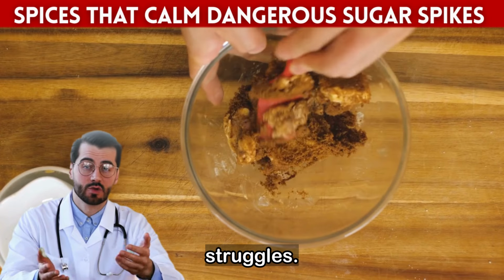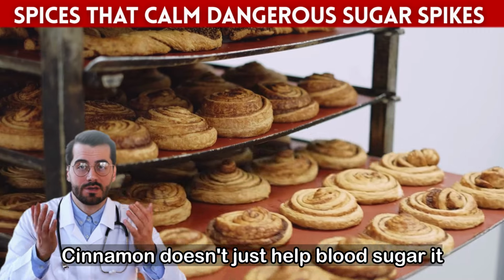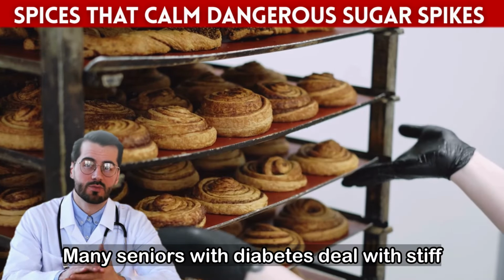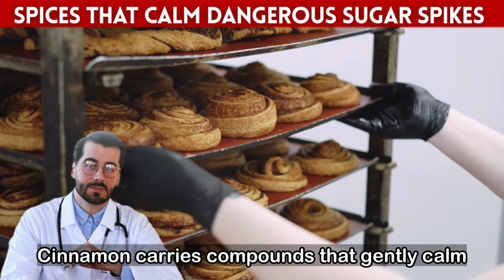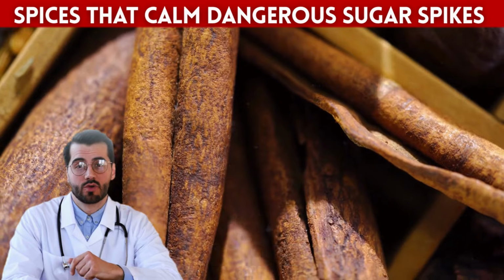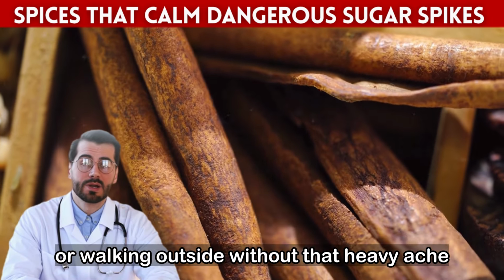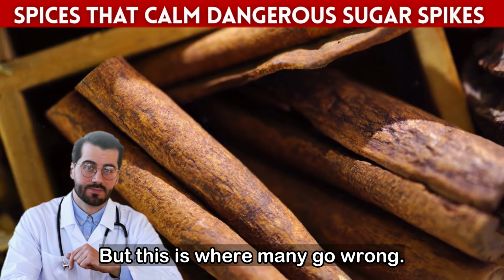Now here's something surprising. Cinnamon doesn't just help blood sugar, it also helps with inflammation. Many seniors with diabetes deal with stiff joints and daily aches that make even simple tasks painful. Cinnamon carries compounds that gently calm that inflammation, giving you more ease in your hands, knees, and back. Imagine cooking breakfast with less stiffness, or walking outside without that heavy ache in your joints. Doesn't that sound worth trying? But this is where many go wrong.